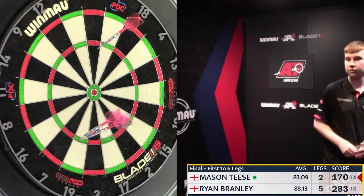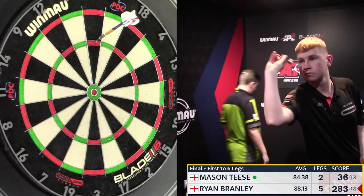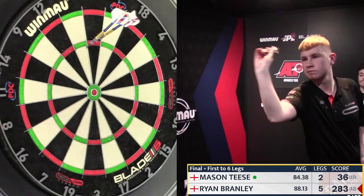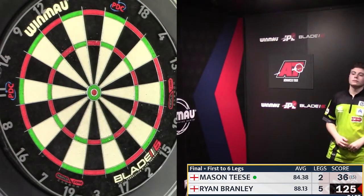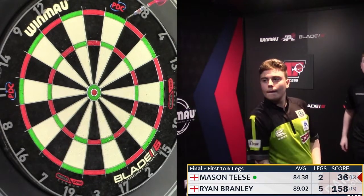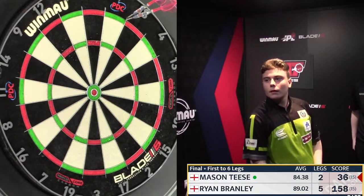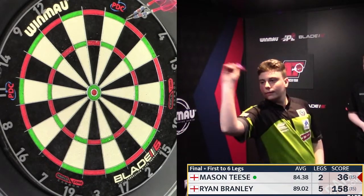Brilliant second and third dart. Fantastic arrows. Leaves himself beautifully on double 18 when he returns. The 15 dart is out the window. 16 to 18 will do nicely. Flirting dangerously with a double one, and he's hit the same exact hole as he did earlier on in the match.